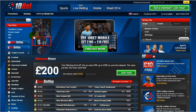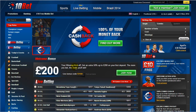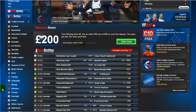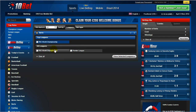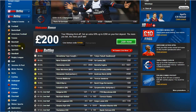The colours we don't think work great, and the text is really small as well. I've got pretty good eyes, but it takes some straining to read some of the text on these things, and we just don't think it's particularly great. The range of sports you see down the left hand side is pretty good. That's a pretty solid range, although you'll find when you click into some of these sports that the number of markets is very limited. You see the darts here, there's only really a couple of markets at the minute.